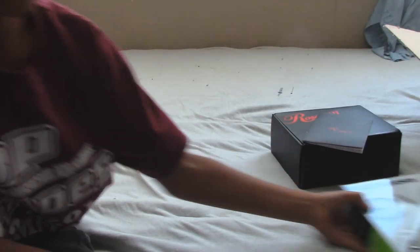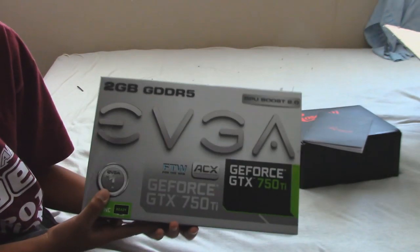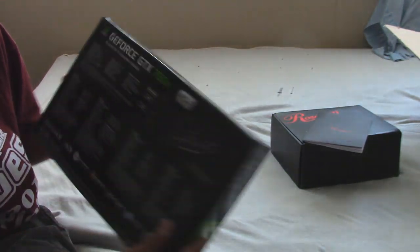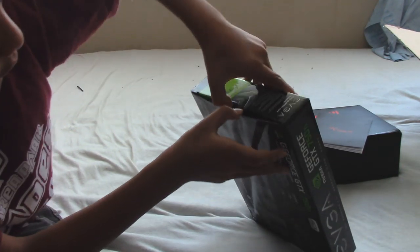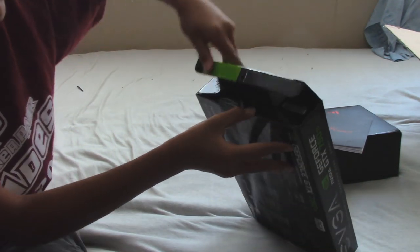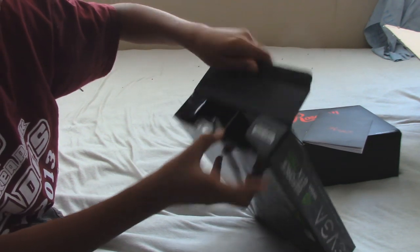Now, let's get to the graphics card. This is the EVGA. Of course, you guys probably already know what it is. I've been waiting to get this graphics card for so long. If you saw my last vlog, week 13, you know that I was with Cool Guy Fire.